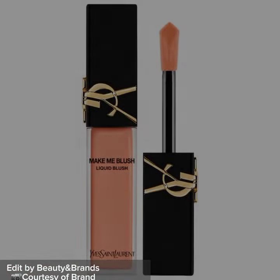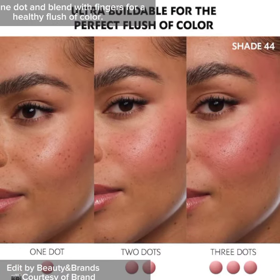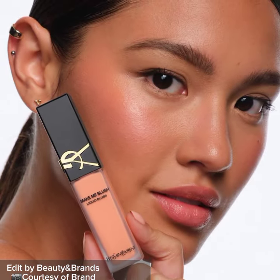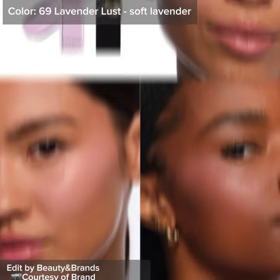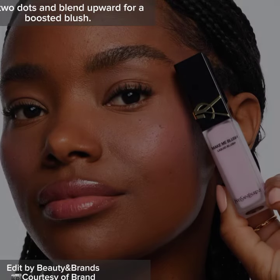Color 57 Coral Class, Light Peachy Coral. Apply one dot and blend with fingers for a healthy flush of color. Color 69 Lavender Lust, Soft Lavender. Apply two dots and blend upward for a boosted blush.